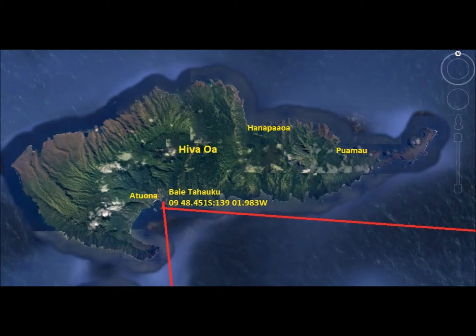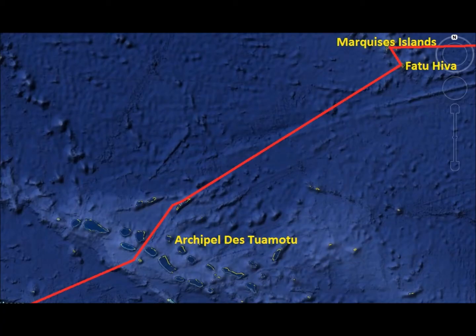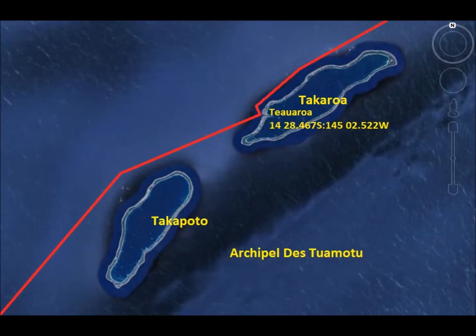We anchored in the bay Tehuku, alongside the Atuona village. Our next stop was Hanavavi Bay on Fatu Hiva. 450 nautical miles from Fatu Hiva to Takaroa in the Tuamotus.